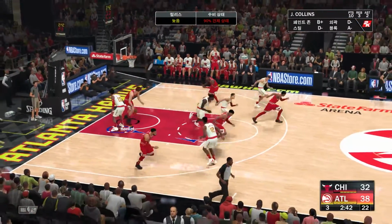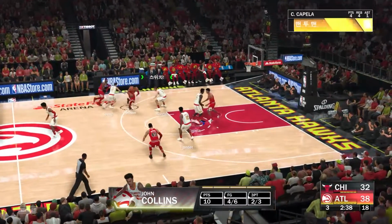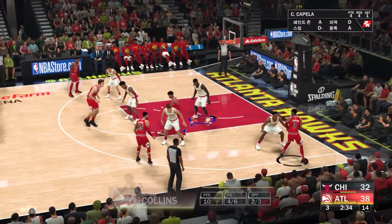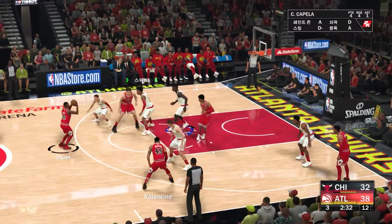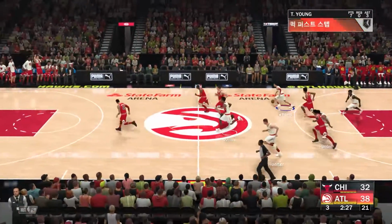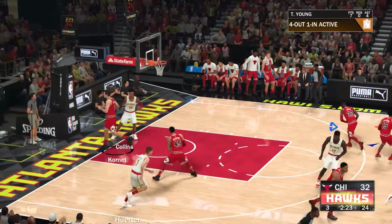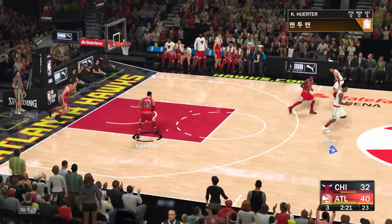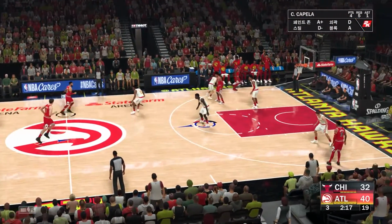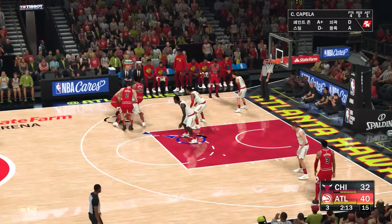Shot by Collins, no good. Yeah, but they're 3 of 4 to start the second half. Not quite 2.5 minutes played here in the second half. Here's Dunn. No good on the 3. And so Young will bring it up for Atlanta. They've held a 12-point lead early. Gotta know where Collins is, especially when the break is on. He runs the floor beautifully. They need a bucket in a big way here to regain some confidence.